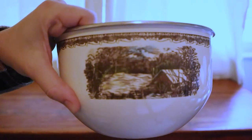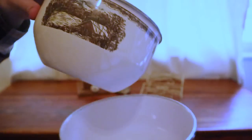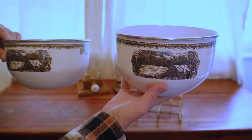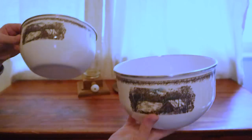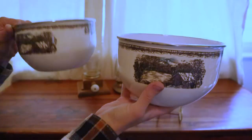And then I thought these were kind of cute. They have a little cabin scene on the front of them. It's just a little set of these two enamel bowls, and I only paid $3 for the pair. If they were much more than that, I probably would have passed on them. But for that price, there's definitely some room for me to make a little money on those.